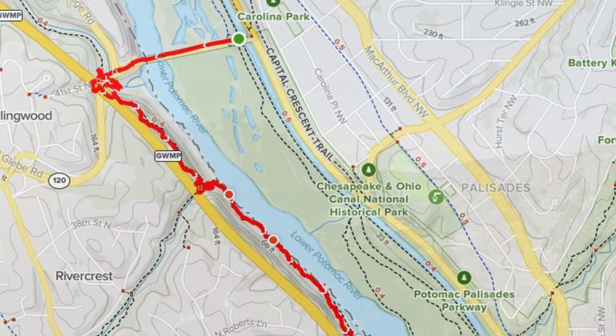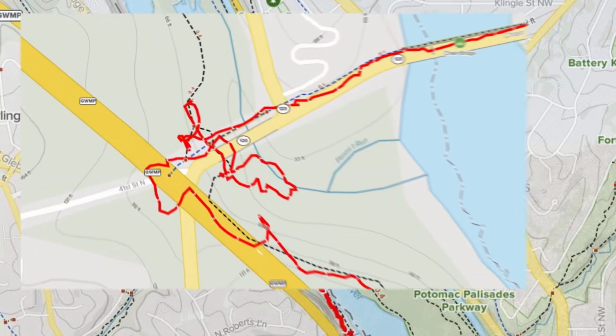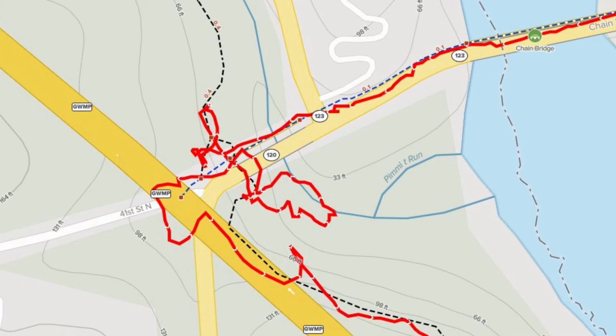I got off the bridge and immediately kind of hit a literal roadblock. I couldn't figure out where to get on this trail. My map was showing me that there was a small turn off the road, and then it would go down and around, and I would be able to link up with the trail. And so I kind of climbed down, and I still didn't see anything. And then finally I found a sign, and I was like, great.